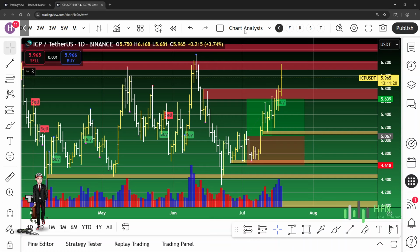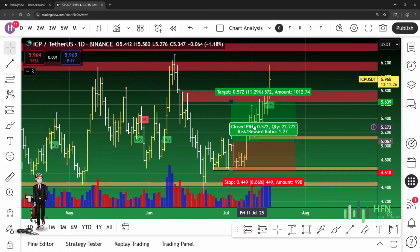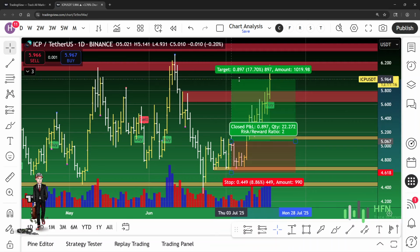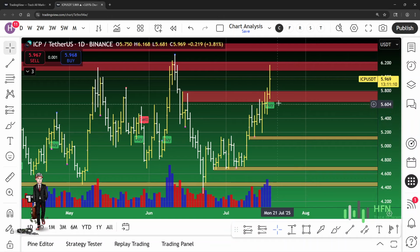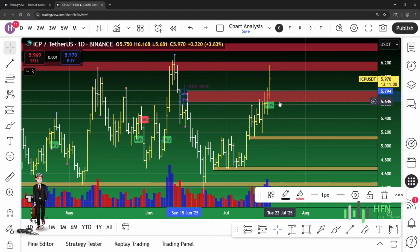Price predictions. So now, market hit our ultimate TP price on the 14th of July. Price prediction was produced on the 3rd, 11.29% on July the 14th. If we were to get out of the market right now, though, that would increase to 17.7%. Let's get rid of it. We will also get rid of this sell pocket here into the market in ICP.